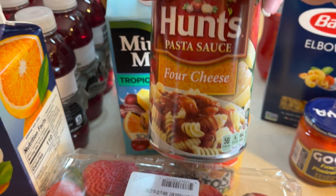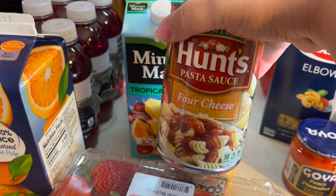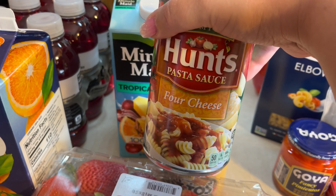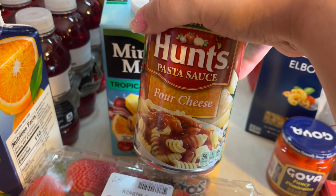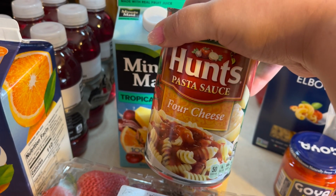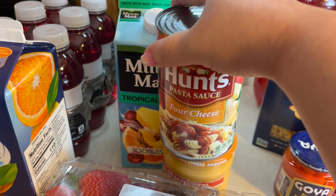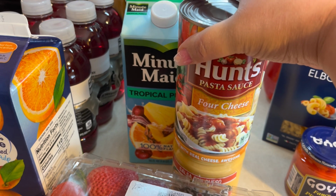Hunt's pasta sauce. Now, this is not the best pasta sauce. It's only $1. I actually have like Ragu, and I forgot the other one that I have up there. But in order to make the sauce stretch, I usually mix a bottle of that and then a bottle of this.